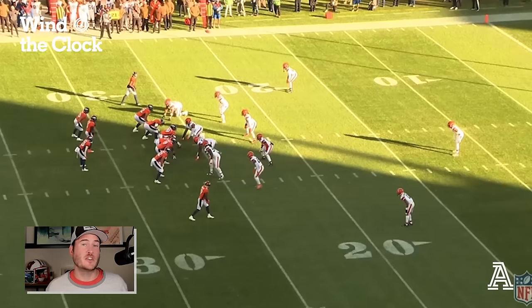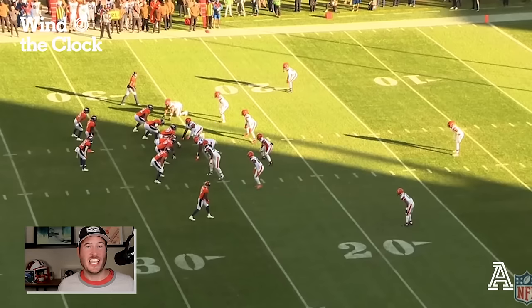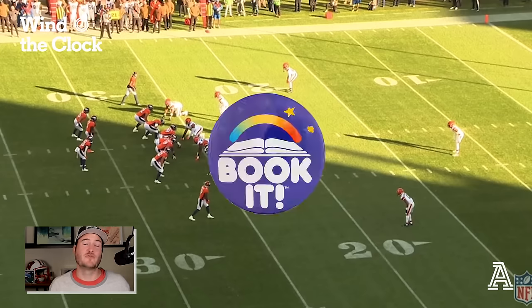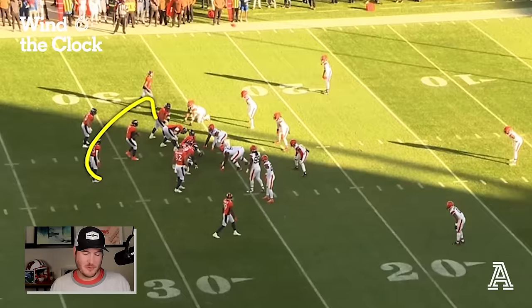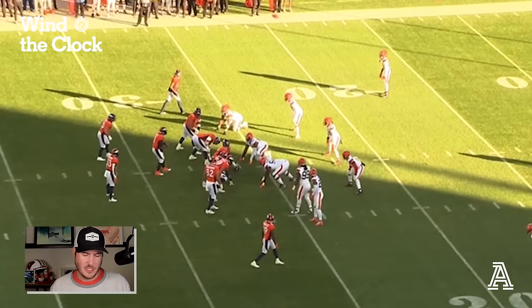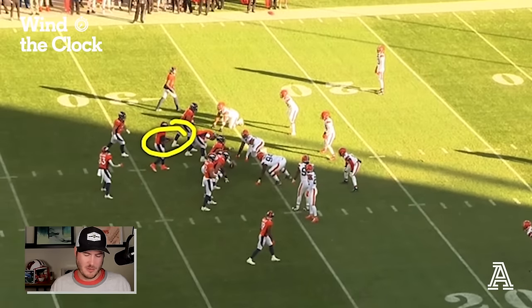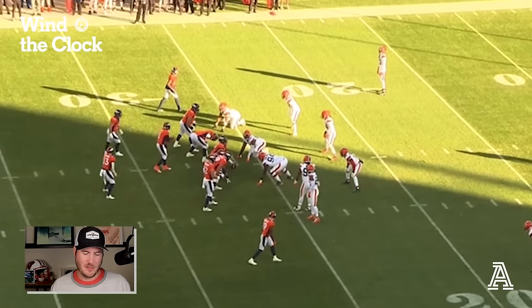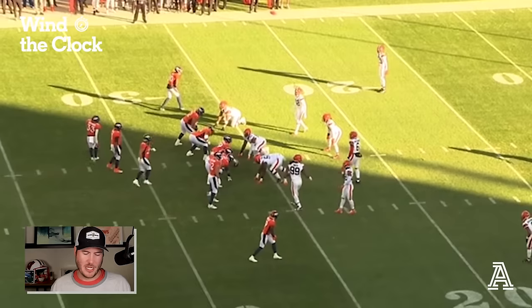This play is going to be a zone read arc play, which is an arc block by Burton there. A zone read by Russell where he'll be reading the defensive end. So as you see right there, Russell Wilson is giving a call and you can see a little hand motion there, right? We'll see it better from the end zone view. But if you notice, you see Burton and the running back Javonte Williams are flopping here.